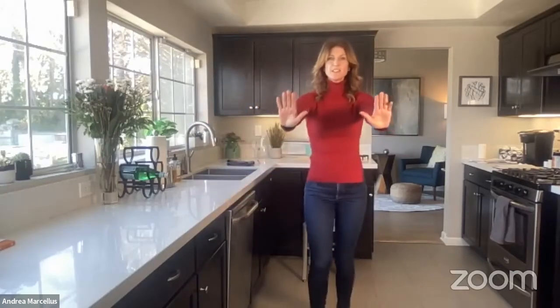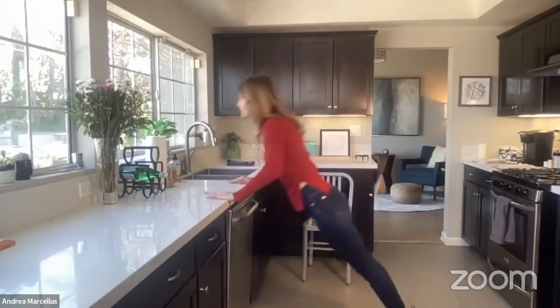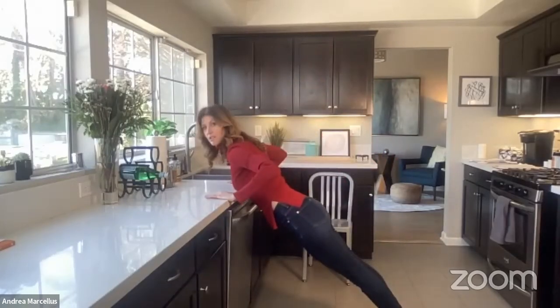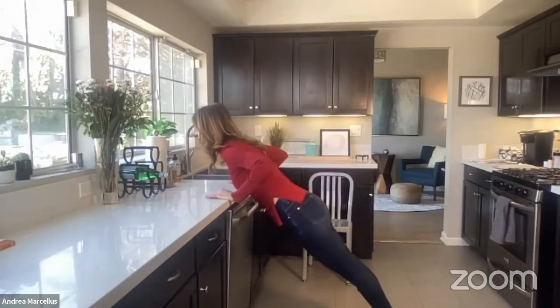Remember, a push-up looks like this. Your elbows are lower than your shoulders. It's a stretch. And then push up and you work the tricep, the back of the arm. Here we go. Inhale. 3, 2, 1. Back up. Let's do one more like that. Inhale, hold. 3, 2, 1.